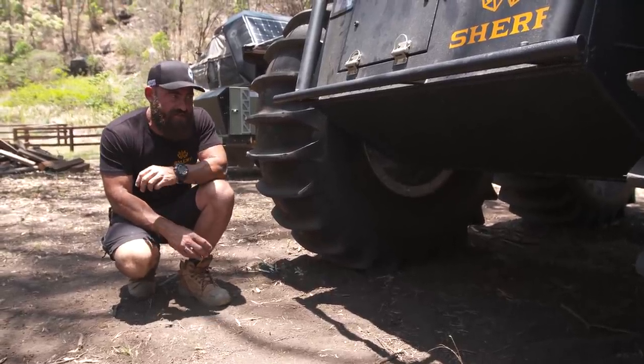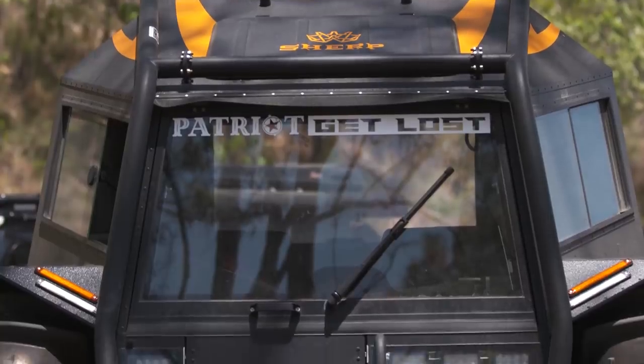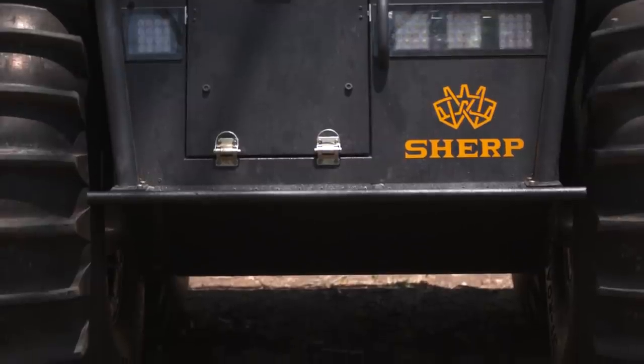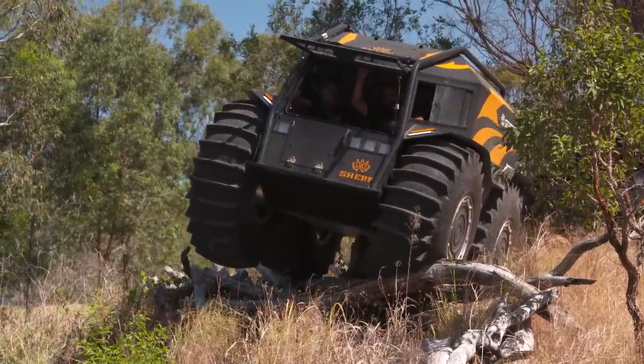And the reason for that is that skid pan underneath the base of the SHERP, and you can see it's flat all the way through, is designed purely for abuse. Crawling over rocks, going over the top of trees, anything that you can actually throw at it.